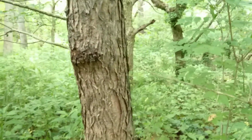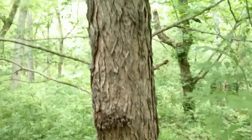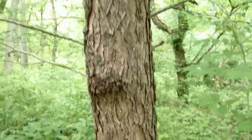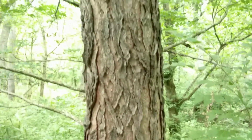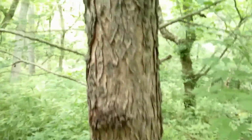And we're doing some hiking today. It's cool and comfortable, low humidity. The bark of this tree is fairly unique with the, looks like a braided pattern and these little flakes that come off of it. And as they get older, the flakes become even more pronounced.